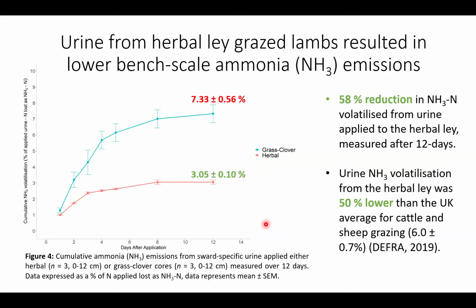And what we found is a massive reduction in ammonia emissions from the herbal ley, which is this bottom red line here, and the grass clover ley, which is the blue line up here. So there's a 58% reduction in ammonia emissions from urine that's applied to a herbal ley sward compared to urine that was applied to a grass clover sward, which is fantastic because it's 50% lower than the UK average emissions for cattle and sheep grazing, which is provided by DEFRA.